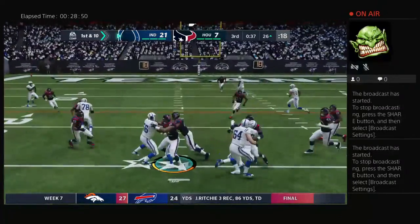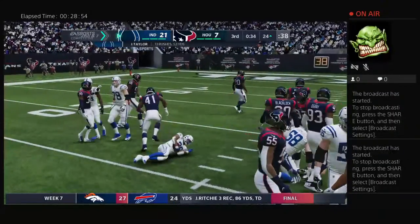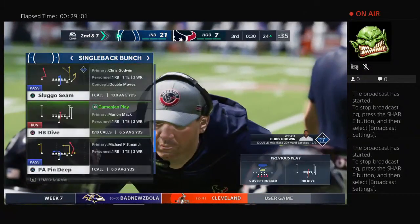I think the defense fell asleep with the switch on that one. I would have doubled him, tripled him, anything to keep the ball out of his hands. Give him 3 on 1st down. It'll set up a 2nd and 7.